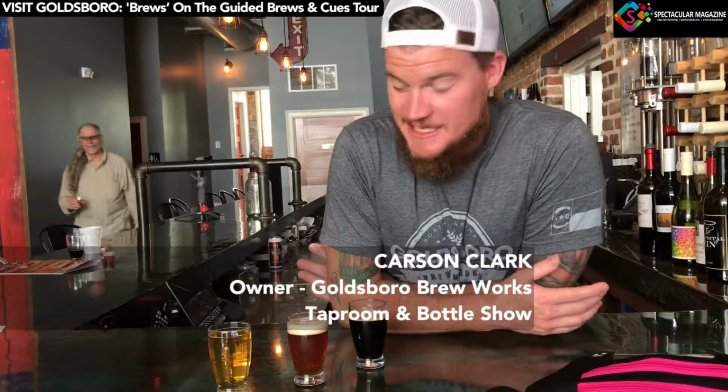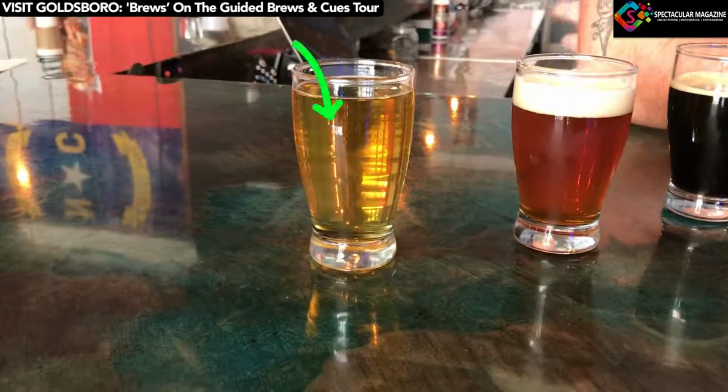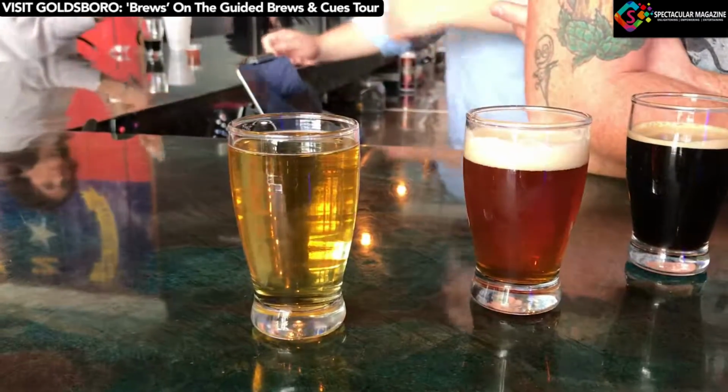We've got three different beer styles here, covering the spectrum of beer colors. The first one is a Czech Pilsner. That one's going to be a lot lighter, real crisp, easy drinking, with a lighter grain bill. And the grains in that beer are not roasted like you're going to see in the next two.